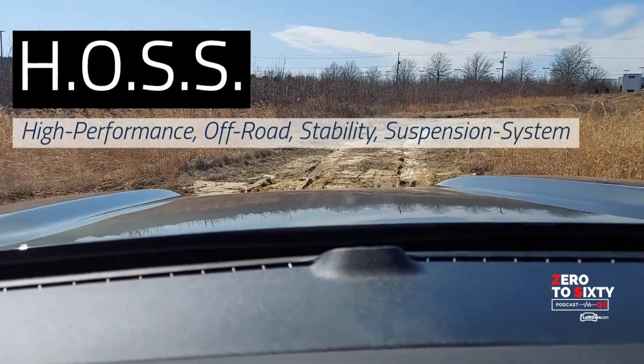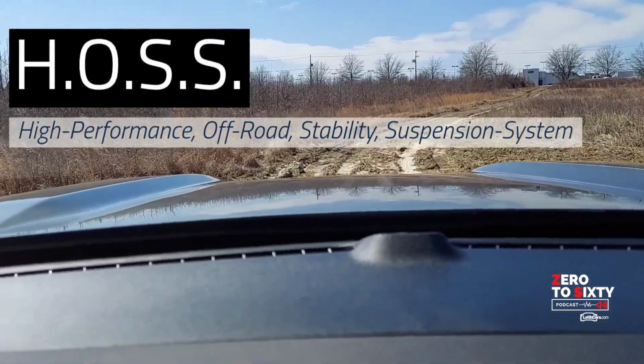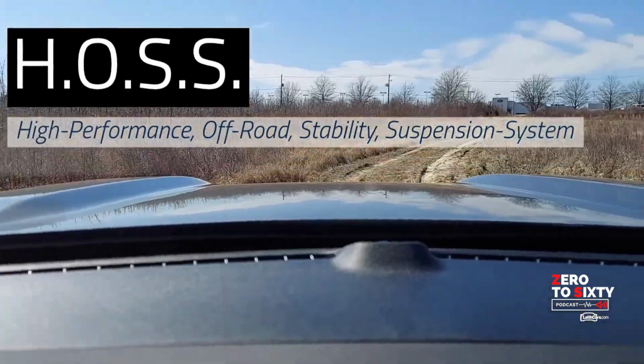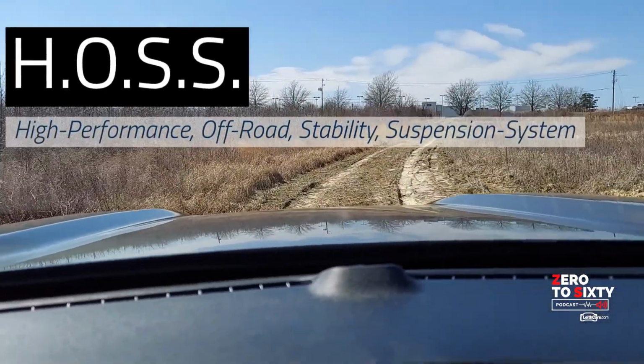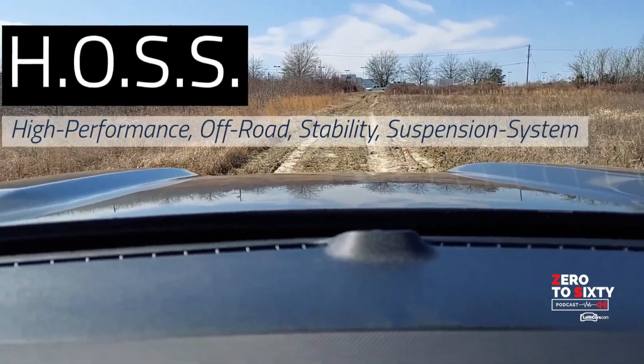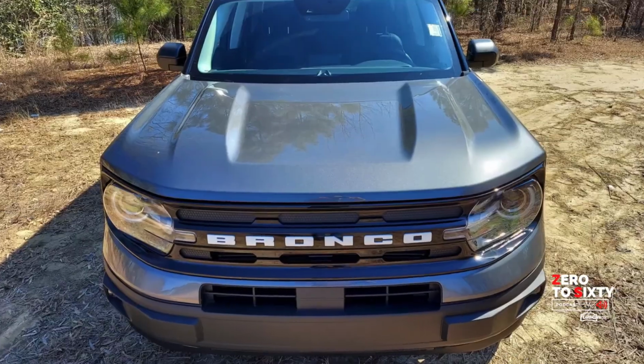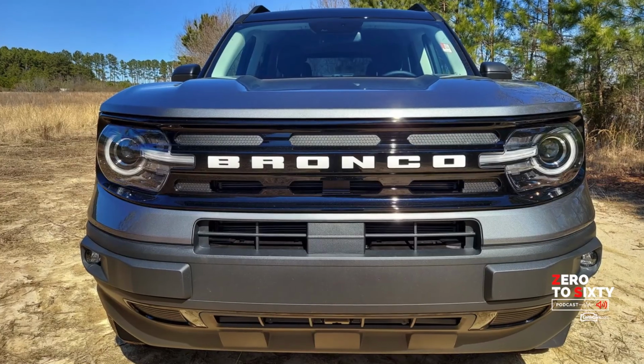Now, the HOSS system features special front struts and rear shocks to give you a quieter, more comfortable off-road experience, plus a little bit softer springs and anti-roll bars, and those are going to allow for more wheel and suspension articulation if you're driving over trail obstacles like small rocks or maybe ruts in the trail.